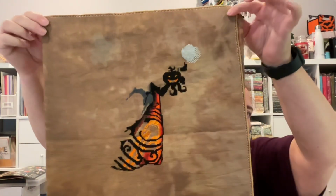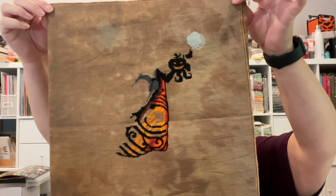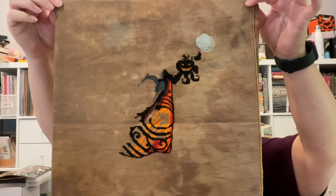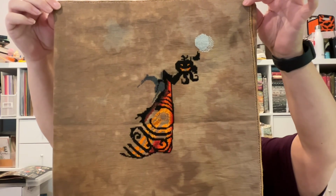I'm obsessed, people. Heads up. Get my needle minder off here because she can be a little distracting. There she is in all of her glory. And I have to admit, she pops like crazy on this fabric, and I'm loving it.